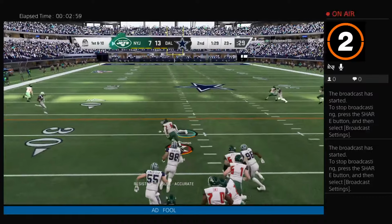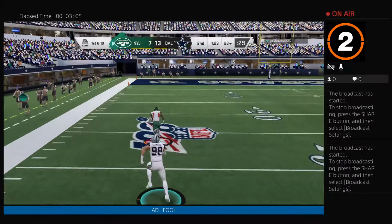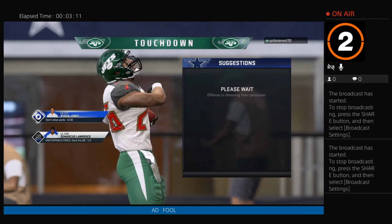Trying to shake off the interception, he'll look to throw. Now he'll dump it underneath to his running back. Complete. 30. The 20. 10. And all the way in.